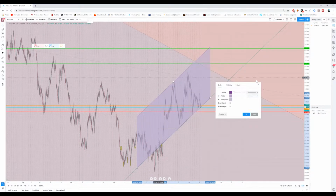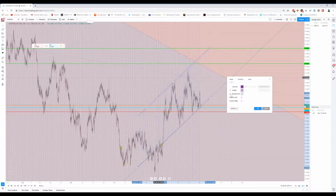Some things I like to do is I don't usually like to have the background. I think it can be distracting. Also, it looks like I need to adjust it a little bit. I also want to extend right so that it just goes on forever to the right. It doesn't matter to the left because that's just behind and who cares about that. Let's not have that one. I do like to have the middle line as well, the dotted, usually with a different line.